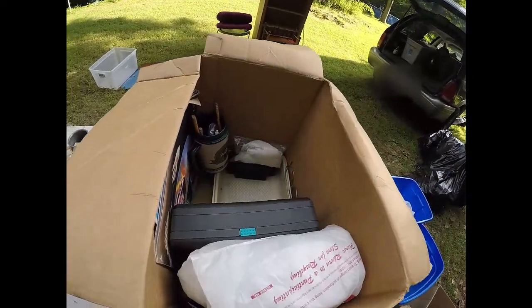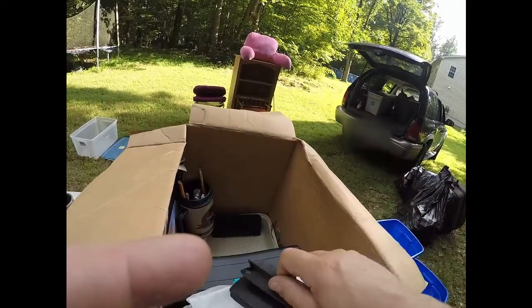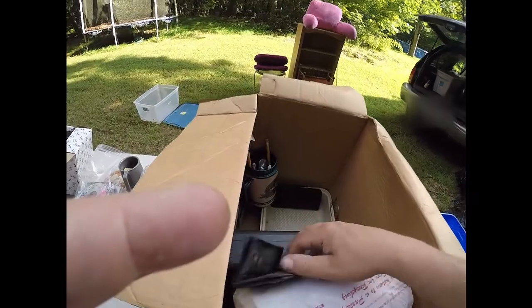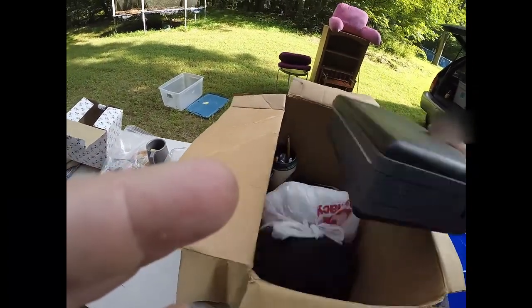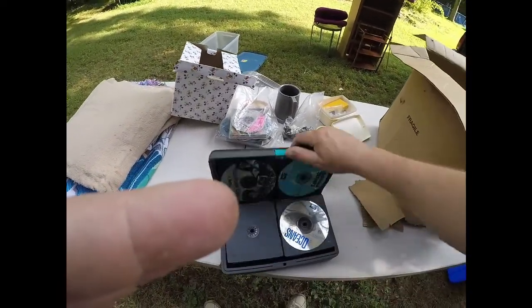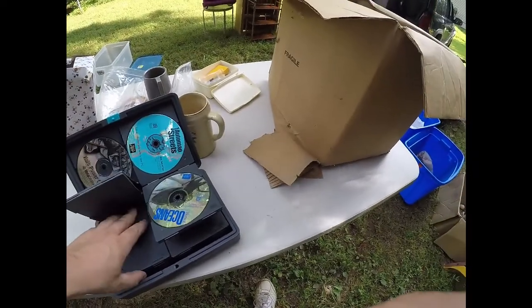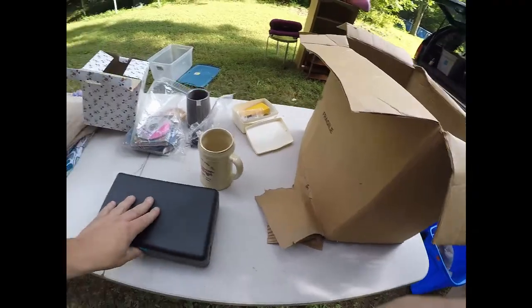This is like cassette tapes. There's wallets in here. This I think was a box from her father. And she did not get along very well with her father. What's this thing? Laser line. Oh, CDs. Okay. CDs, that's a kind of cool case. Hopefully we'll find the boxes for it.